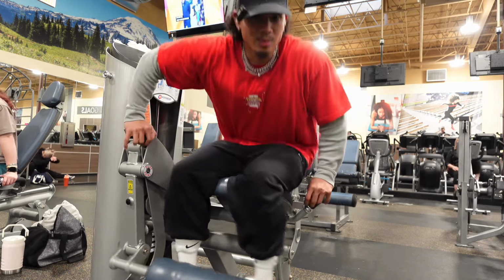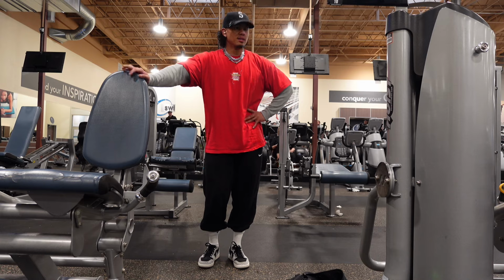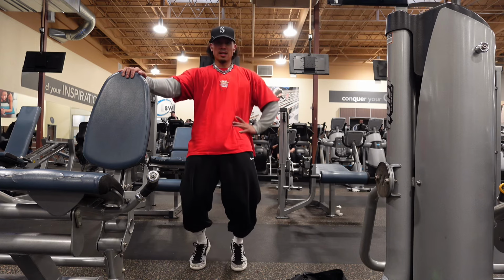Let me change my battery, my camera died. Okay, let's hit some sissy squats real quick. And remember, push your hips forward.